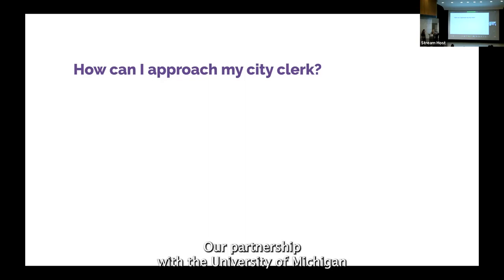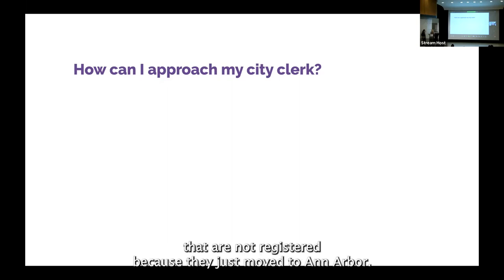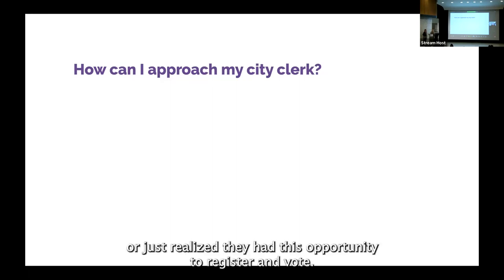So that's what we've always looked at. Our partnership with the University of Michigan is mutually beneficial for everyone involved. And we need to be able to reach the vast number of people that are not registered because they just moved to Ann Arbor, and how do we reach them sooner than later? So when you're reaching out to a clerk, there's something in this for you, not just us. And no clerk wants a 3-hour line on election day because all the students just realized they had this opportunity to register and vote.